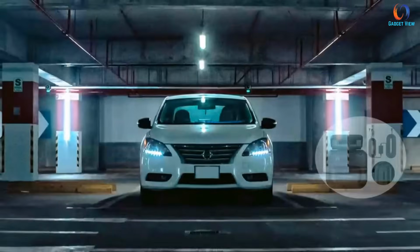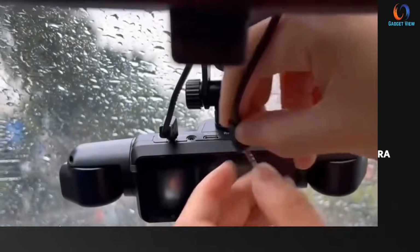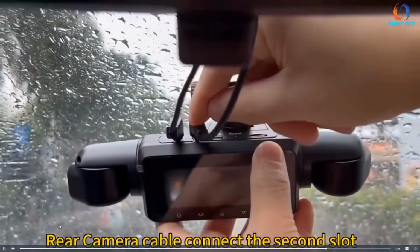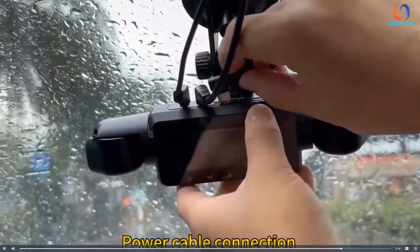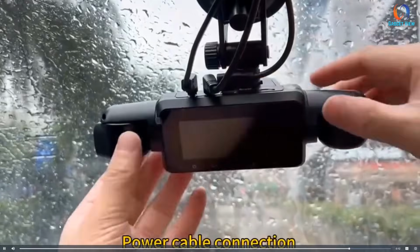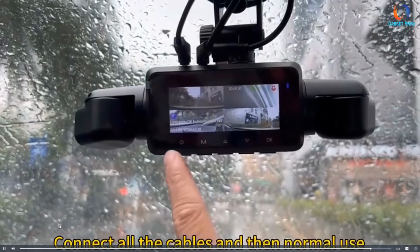First, the video quality is outstanding. The 4K resolution ensures crystal clear footage both during the day and at night, capturing license plates and road details with ease. The wide-angle lens is also fantastic, offering broad coverage with almost no blind spots, which gives me a lot of confidence while driving.